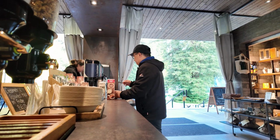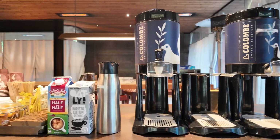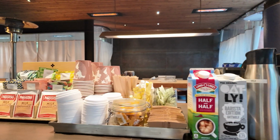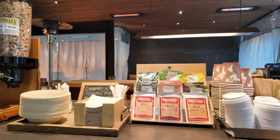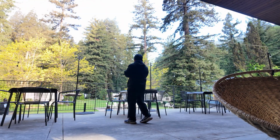I am an early person. I was early enough to help set up the breakfast bar. They do not have a full buffet, but they have some cereal, some milk. But at that hour, all I need is pretty much coffee and tea.